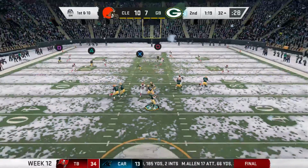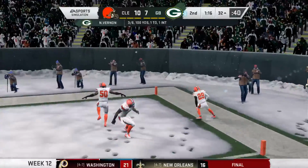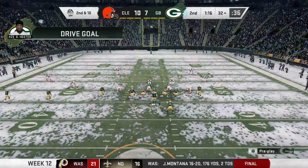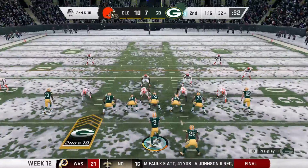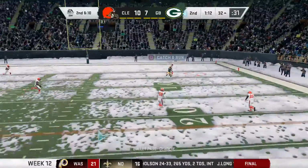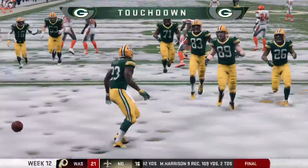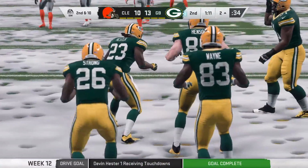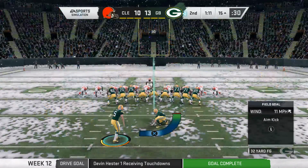Off the play fake, Vernon. And that is incomplete. Took a shot there on 1st down, but he couldn't reel it in. Here's 2nd and 10 now from about the 32. Off play action, Vernon. This is caught, and he's going to take it in. Touchdown, Packers, as his guys are in for 6. And the Packers have taken the lead.